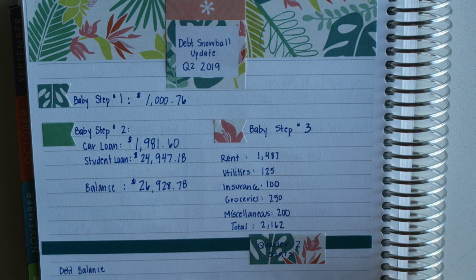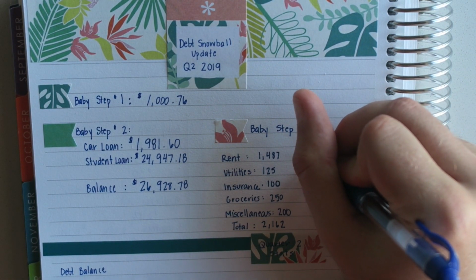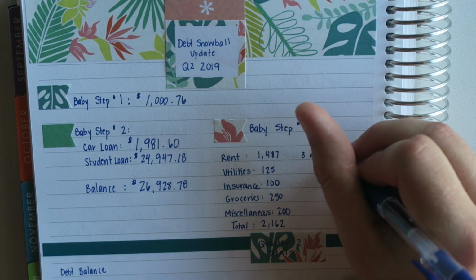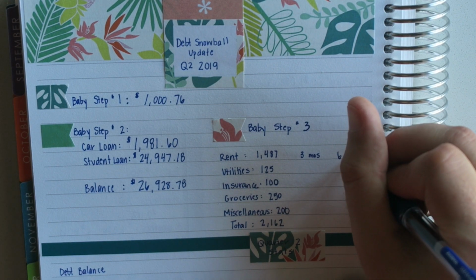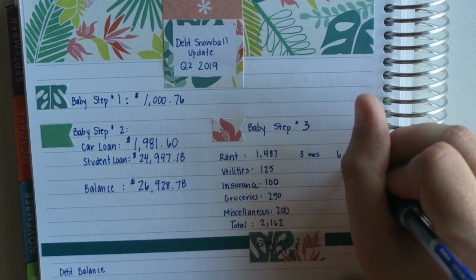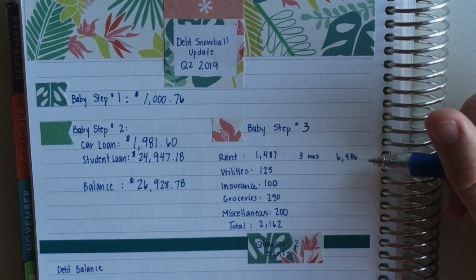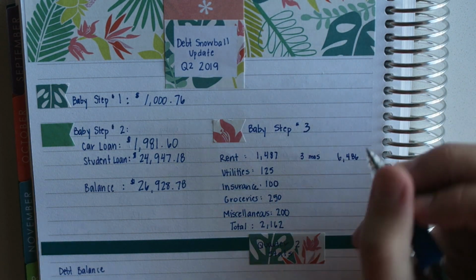And now, if you're going to think about it, what you need here is 3 months. So we take that number down there, multiply it by 3, and that gives us $6,486. So while just having just over $6,000 in the bank is always great, and I feel good about that, I feel like I need a little bit more than that.